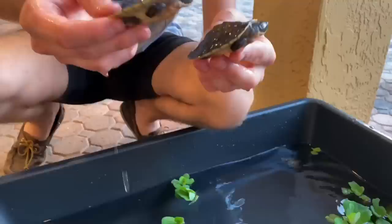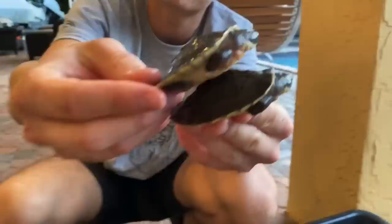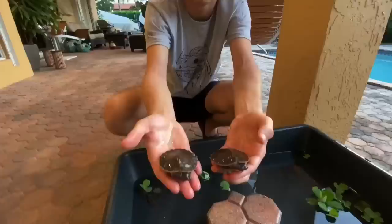So what I wanna show you guys next is these beautiful Indonesian snapping turtles. These guys actually came from my very good buddy, Mike, and these are one of the coolest turtles in the world. And they're very underrated. I like to call them little ninja stars, just because you can see their shells look like little ninja stars and they kind of flare out. And I mean, you kind of hold them just like a ninja star.